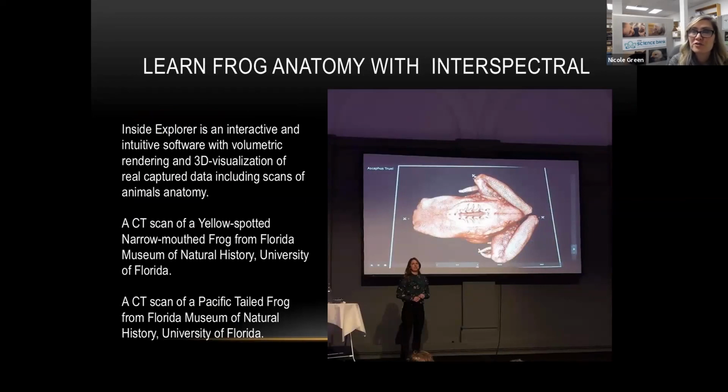This is another company called Spectral. It's a company that's located in Sweden, and they've developed something called the Inside Explorer. So it gives users access to interactive technology to 3D scans of not just humans, but also animal anatomy. And I thought I would highlight the 2 frog CT scans that they have available on their website. So it's just sort of like a small minimal fee to be able to access all of their different technologies for the classroom. So they have the yellow-spotted narrow-mouth frog, and they have the Pacific-tailed frog, both that they obtained from the Florida Museum of Natural History.